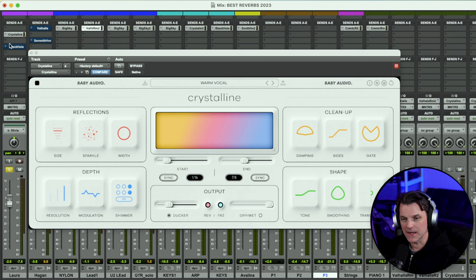Now this is a fantastic reverb, and this is one of the new kids on the block. This just came out a few months ago. And if you were only to buy one of these reverbs in my list today, this is the one that I would actually recommend because it's so versatile. It can do so many things well.